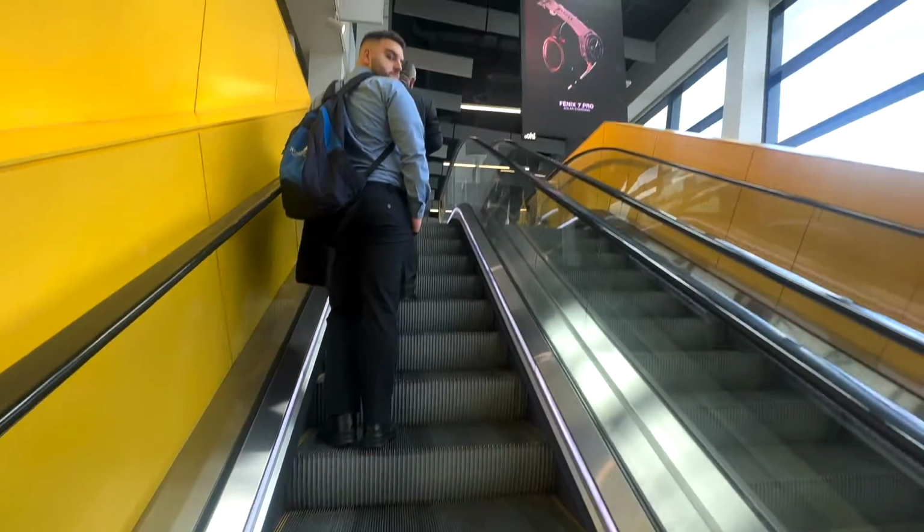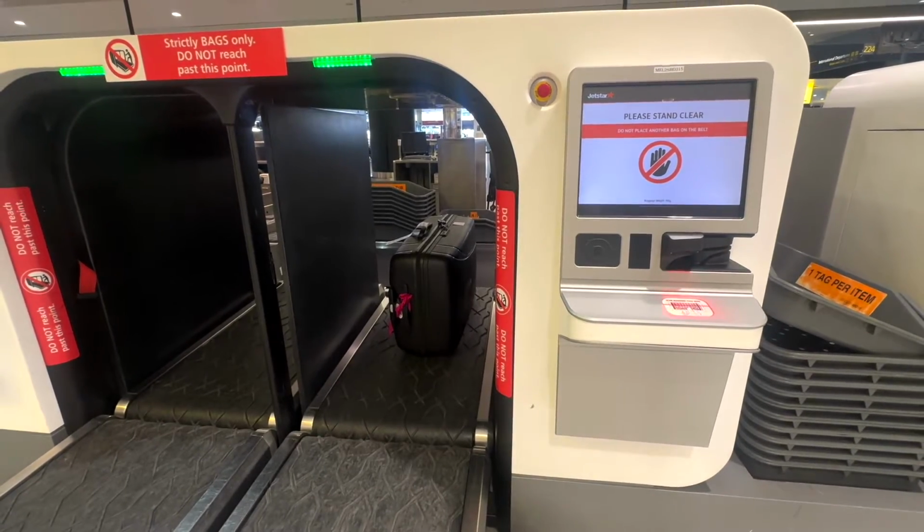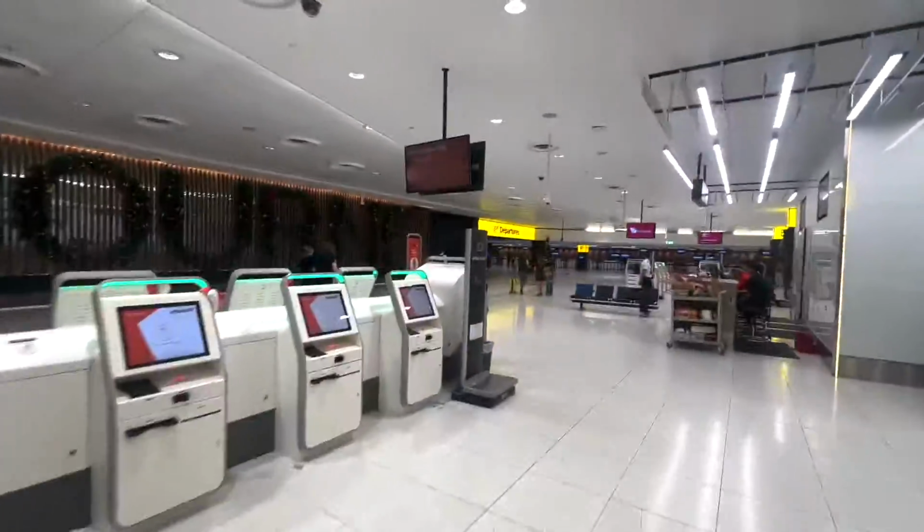Over here, because I took a domestic flight, I had to basically pick up my baggage, go into the departure section again. I'll be honest with you, Melbourne airport is quite tiny, so it was not a big problem, and then basically had to check in again.